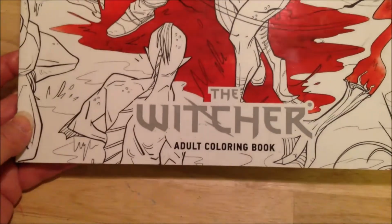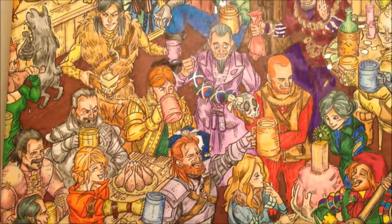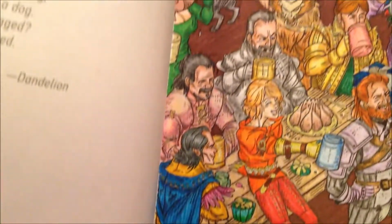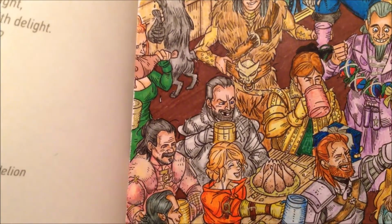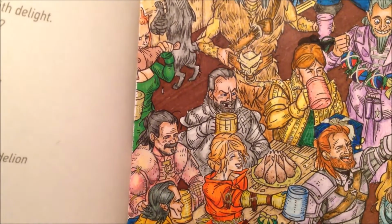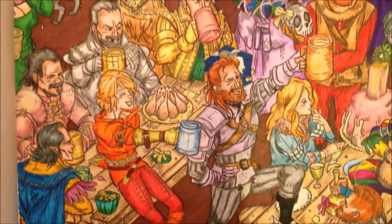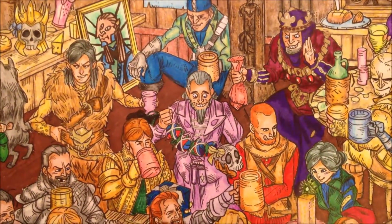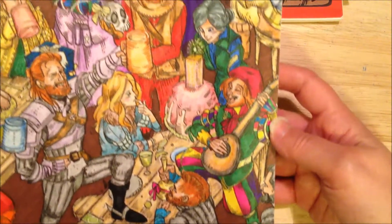Also, one of my favorites of the year is in The Witcher. This took a while, but I had a lot of fun with it because I took my time and decided on a color scheme for each character. And what also took a while was figuring out what each thing was. Sometimes I'd color a floor when it was part of a boot, you know, that kind of thing. So there are a few mistakes. Some of them have been covered over best I can, but all in all, this was the first coloring I did in this book, and I must say, I'm loving this book, and I love the results.